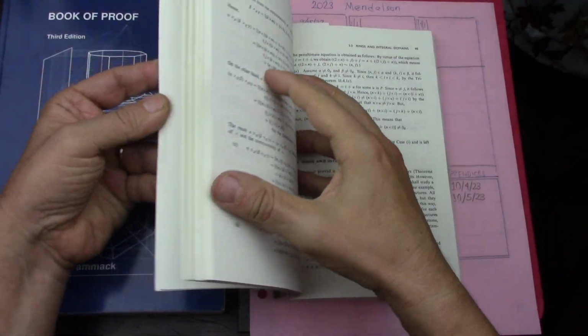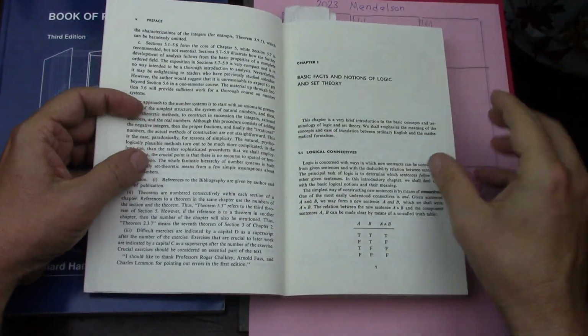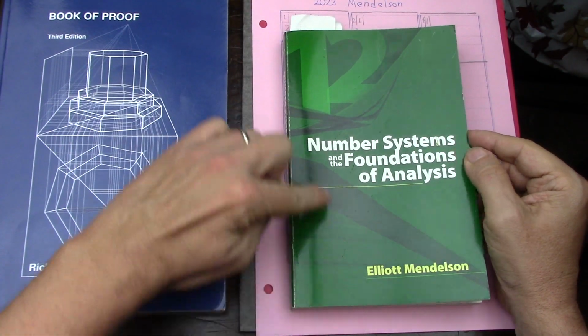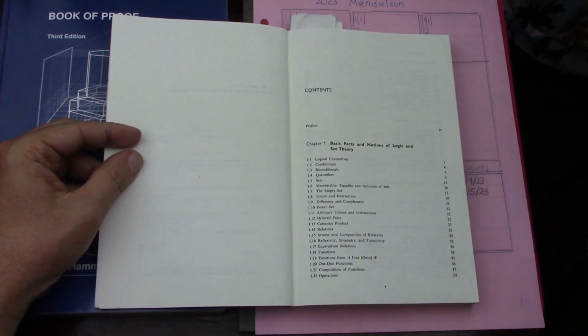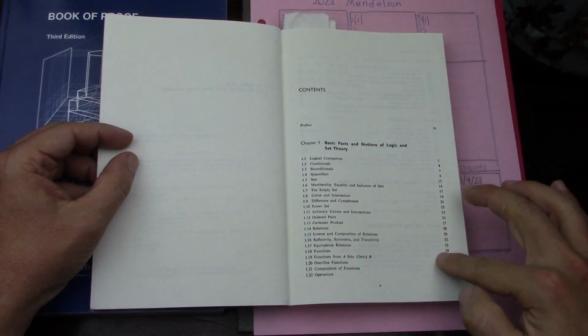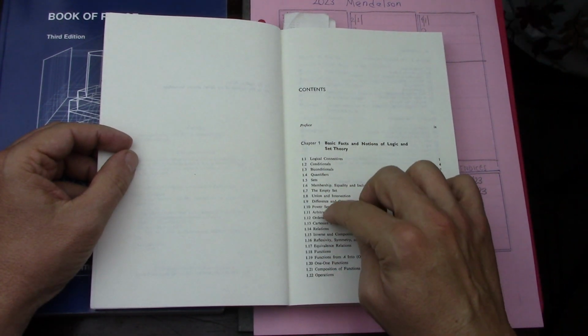So what's the book like so far? I really like it. It's got a setup that is perfect for self-learning. So yeah, it's Mendelson, number systems, and the foundations of analysis. And I'll go briefly through the table of contents, since this is going to be the first video in the playlist for this book. So it's got a long set of little sections in chapter 1.